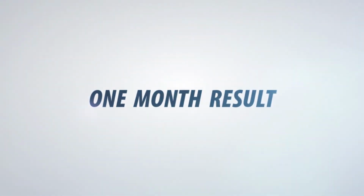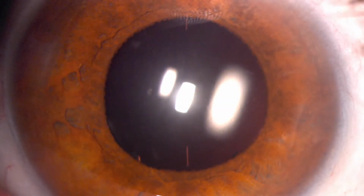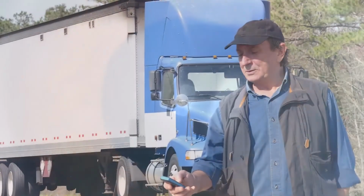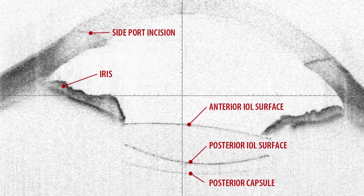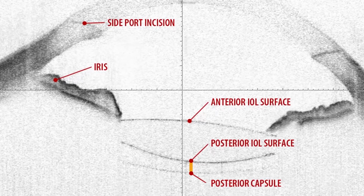The patient was able to see 20/20 unaided with the right eye and 20/20 with -0.75 cylinder with the left eye. He is a professional truck driver who often drives at night. He does not refer any halos or glare at night whatsoever. The OCT image shows side port incisions, the IOL close behind the iris and distant from the posterior capsule.